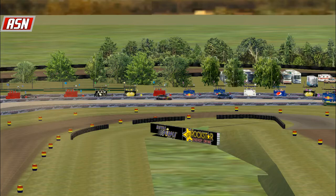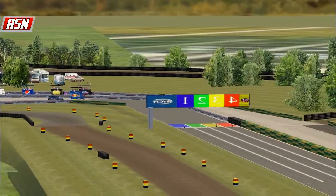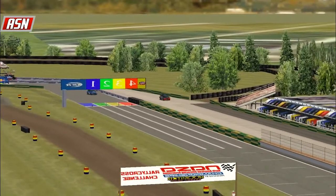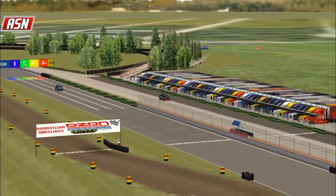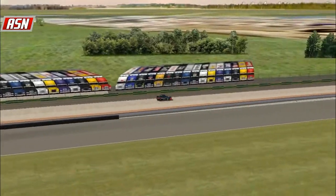Let's check the delta here. Left side's going down. Jack is dropped, but Wetz has the momentum on the outside in car number 71. And rounding the final corner to start the white flag lap, it's Wetz and Hagenstein in the transfer spots for heat number 1.